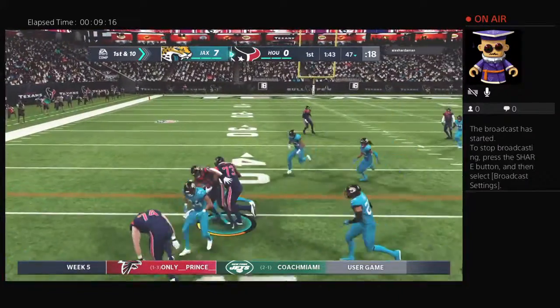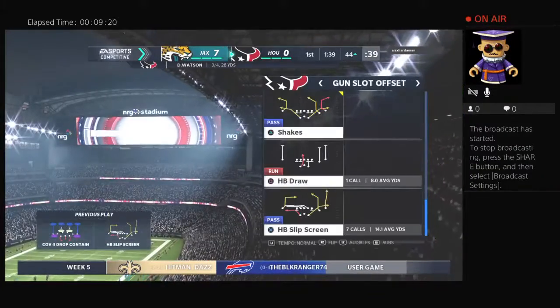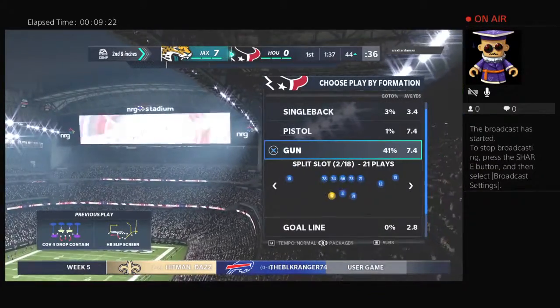Screenplay, Johnson. That one good for 10 yards. And that'll make it 2nd and a foot or so.